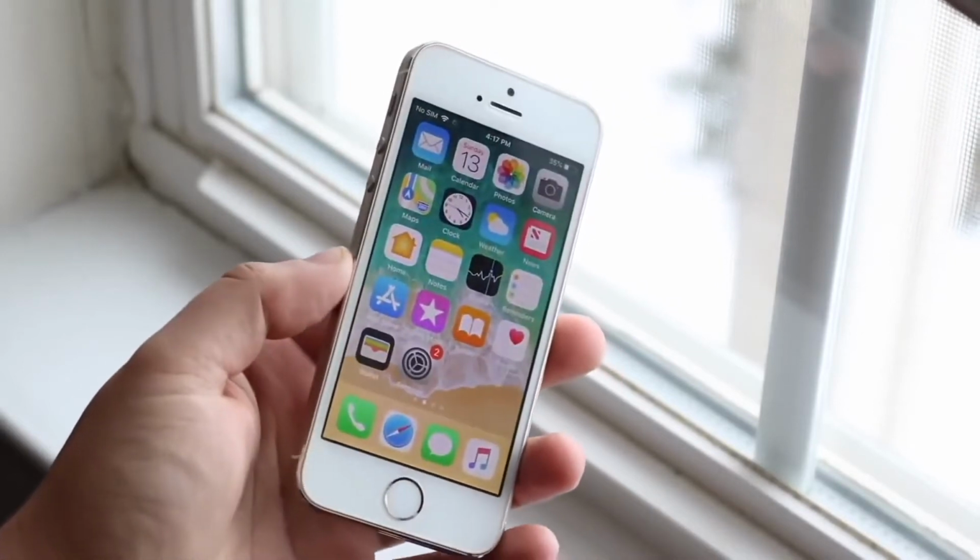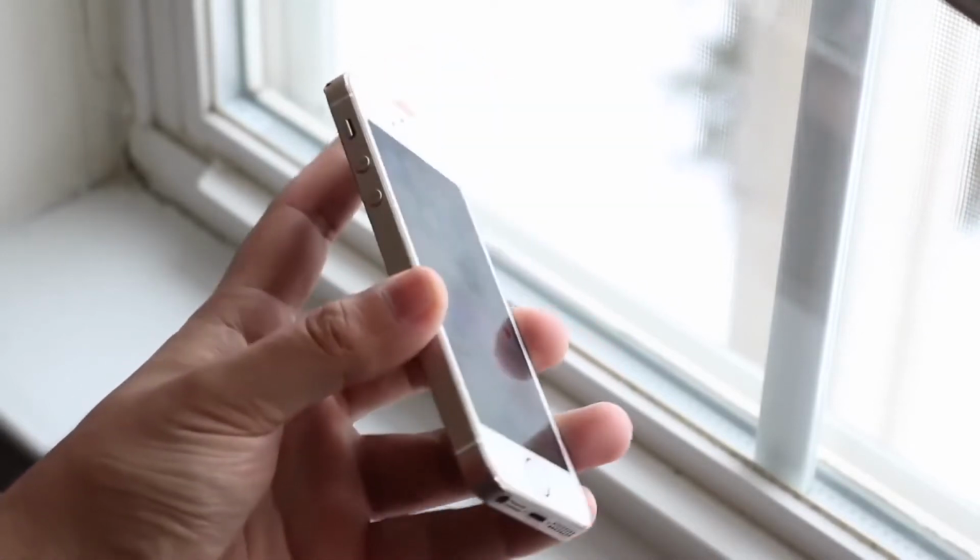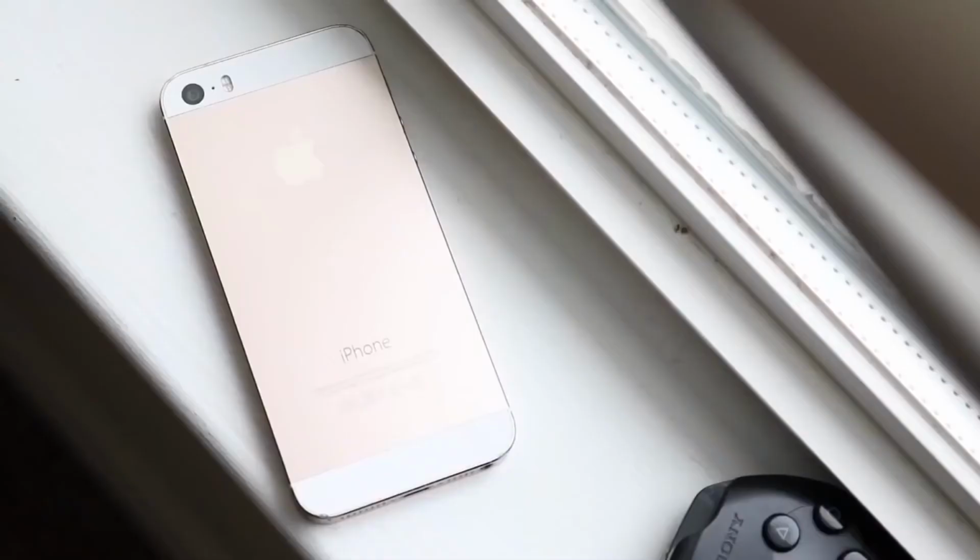And I just made a video not too long ago still saying the 5S is still surprisingly great. And I think it's amazing that this phone still turns on and it still does all that. But even on top of that, it can still handle a lot of games. A lot of games are still supported with this device.